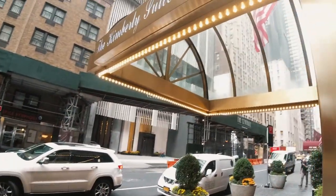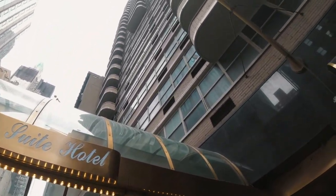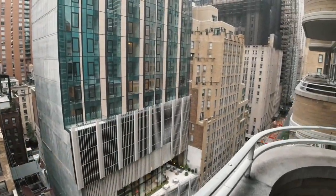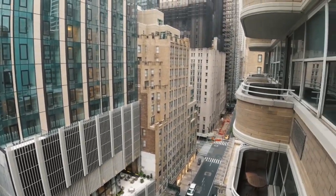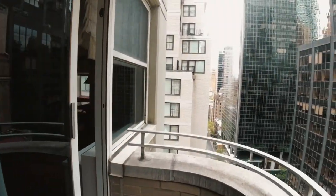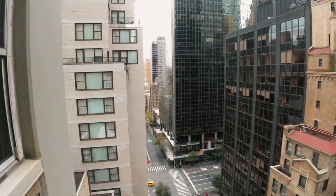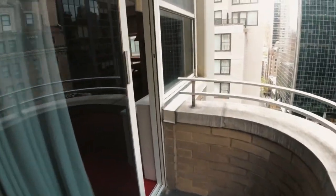The Kimberly Sweet Hotel, New York City. Look how beautiful it is. This is our hotel. This is my little balcony here. I'll give you a little tour of our hotel room. But there's the street. So let me show you around our apartment.